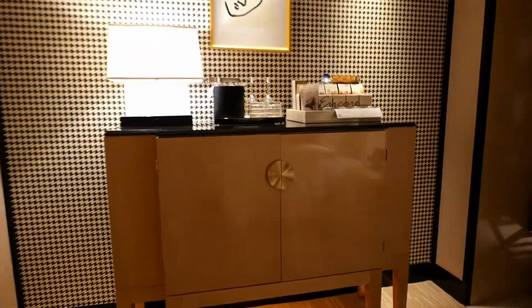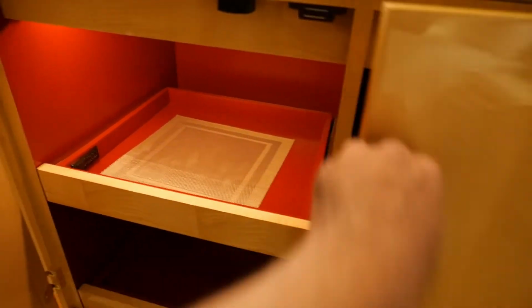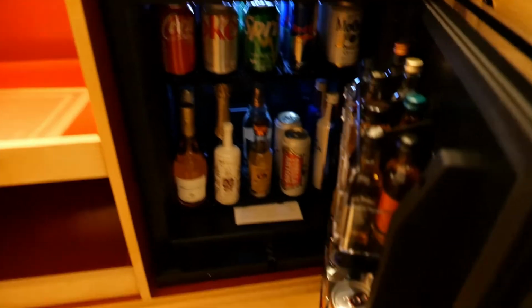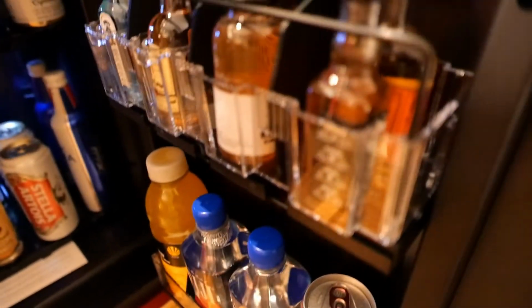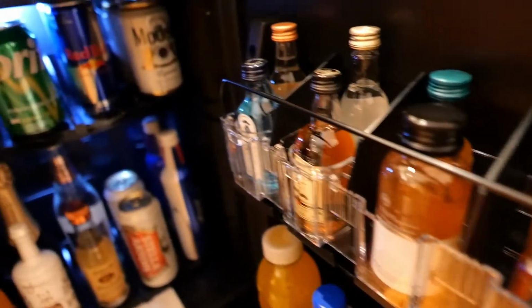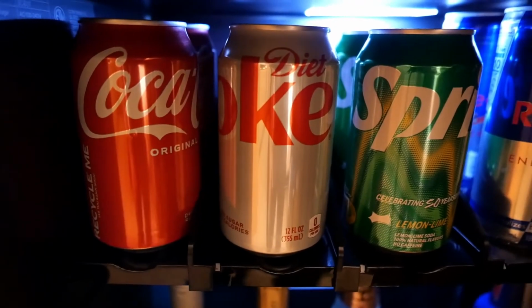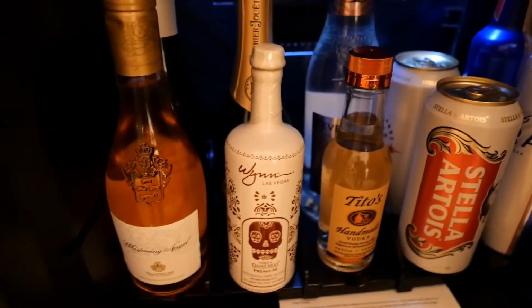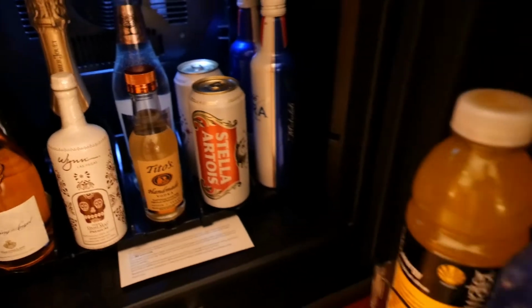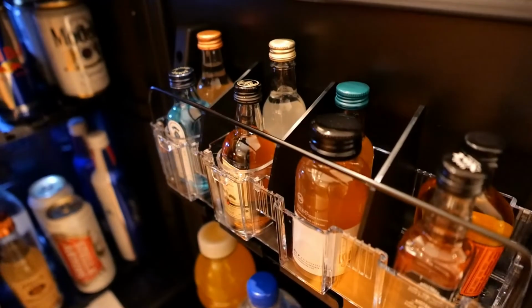All right, let's check out this cabinet over here, which contains a little bit more storage, plus a fully stocked mini bar. I believe the prices were accessible there on the bedside tablet. And you have a selection of soft drinks, beer, wine, sake, bottled water, juices, and hard liquor.